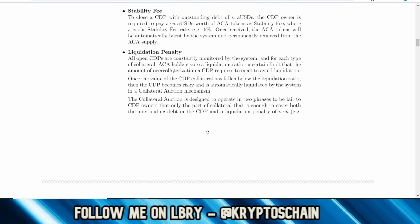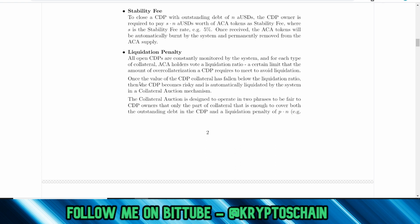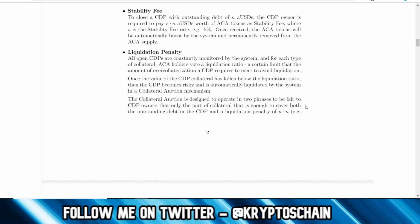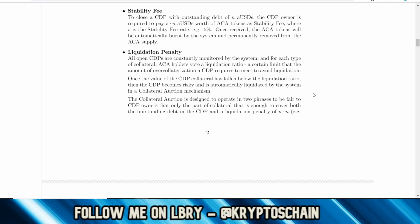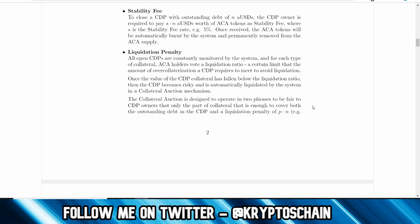There's the liquidation penalty as well, so all open CDPs are constantly monitored by the system, and for each type of collateral, ACA holders vote a liquidation ratio, a certain limit at the amount of over collateralization a CDP requires to meet to avoid liquidation. Once the value of the CDP collateral has fallen below the liquidation ratio, then the CDP becomes risky and is automatically liquidated by the system in a collateral auction mechanism. Collateral auction is designed to operate in two phases to be fair to CDP owners, so that only the part of collateral that is enough to cover both the outstanding debt in the CDP and a liquidation penalty is sold. So if the price falls below that, you're going to be liquidated and you're going to lose your collateral.